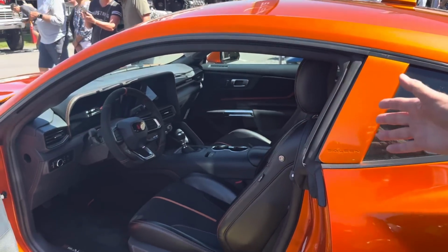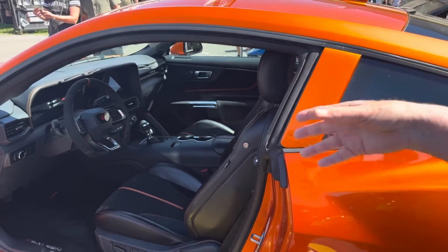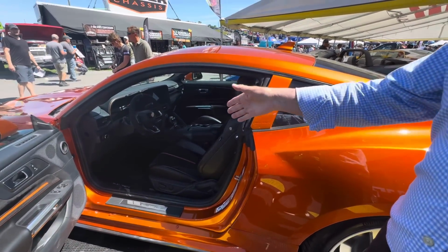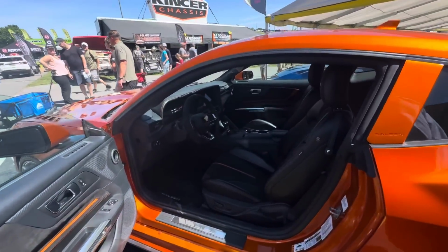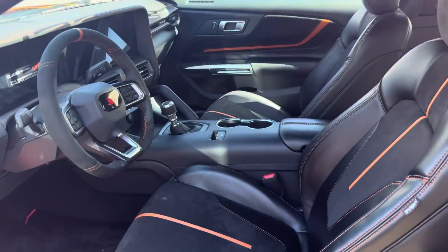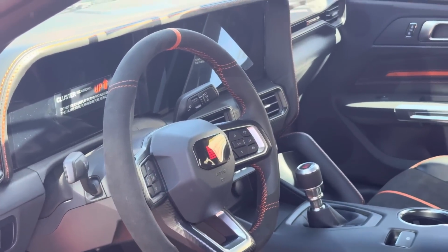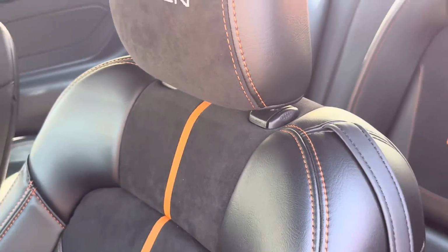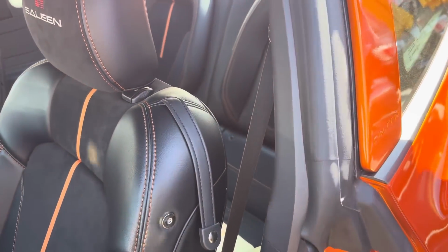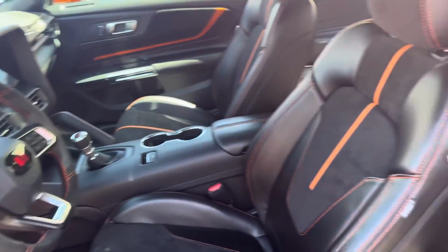Obviously, over the years, we've done all the seats. This is no exception. The bolsters have been increased a little bit for the side, but we've actually put Alcantara in the center. Wow. The advantage of that is, one, it's very good in both cold and heat, and for wear on the seat, but it also helps hold you in position so much better. You're not sliding around, so you're actually in a very good position to drive a performance vehicle.